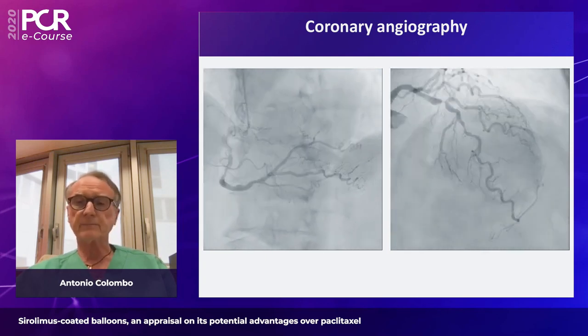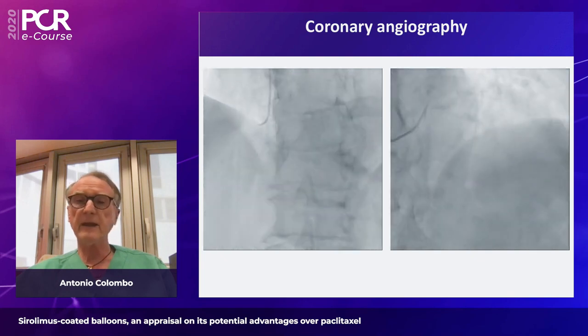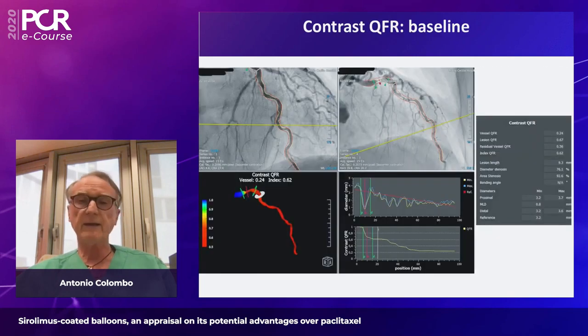We did a baseline measurement of the fractional flow reserve utilizing QCA technology, basically QFR. You see the vessel all red, which means that the value is below 0.7, in this case a value of 0.62, with diffuse disease starting from the diagonal lesions.